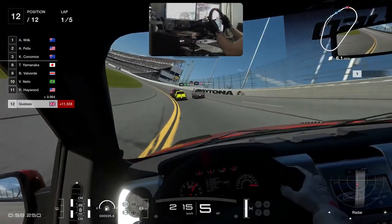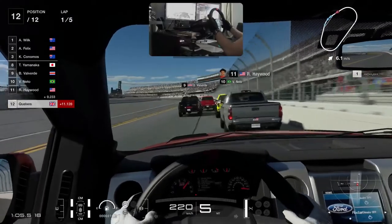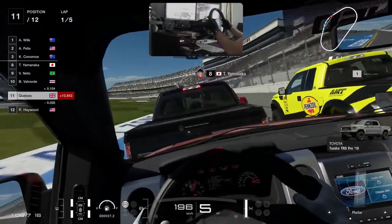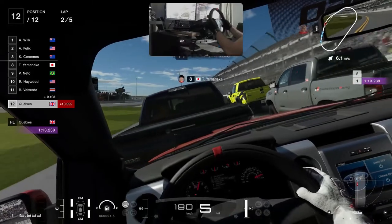Below 1 second. I should get a slipstream in a moment. I think I have it now. I'll bump him, yeah, and then we come on, drive, don't brake. Why is he braking? What are they doing?